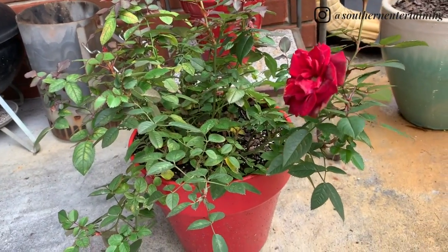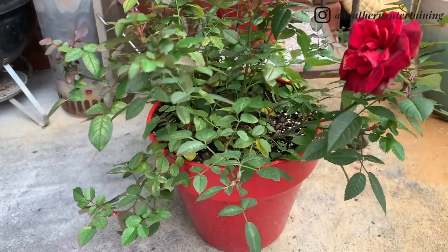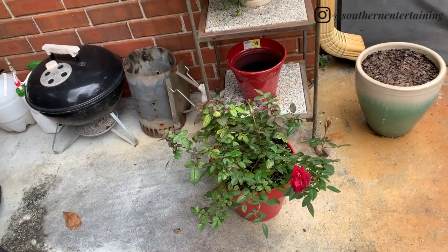I was like, gosh, I'm still getting rosebuds in December. Now the red ones don't smell, but they do make white ones. This was a bicolored one, and it's still getting new growth. The white ones really smell good, and I'm not sure what type of rose it is.